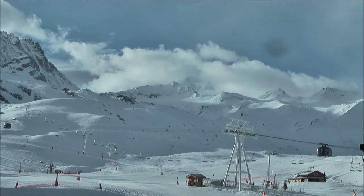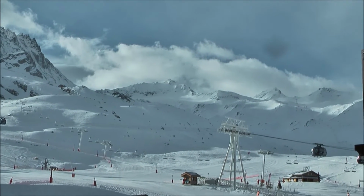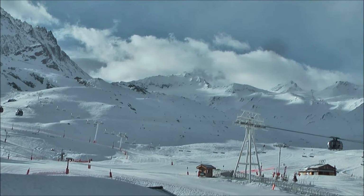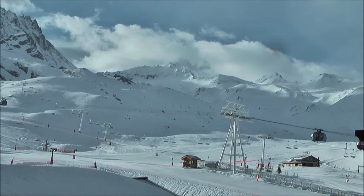Guys, I've just crawled out of the bed and here is today's view from our balcony. Okay, so this is how it looks like. The weather is pretty good and I hope it will stay like that today. But you never know here. I mean, you can have a completely cloudless day and a snowstorm all in one day. So yeah, let's hope it stays that way.